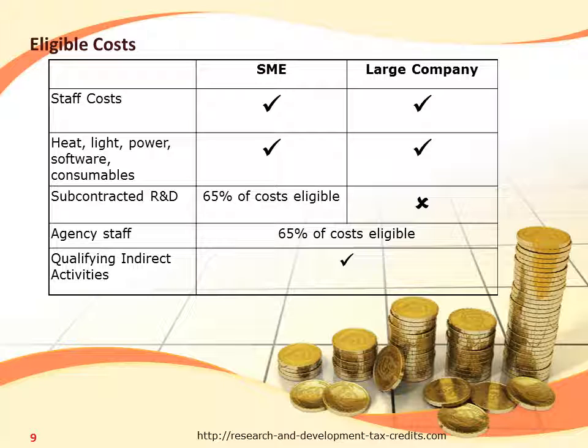There is also a category of eligible costs called qualifying indirect activities, which includes ancillary activities necessary to perform the R&D, but which are not usually considered as R&D themselves. For example, clerical or financial activities.